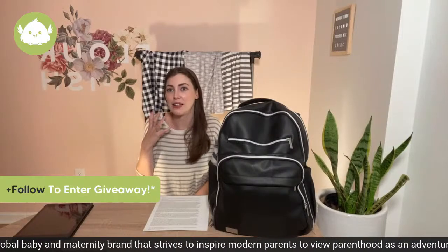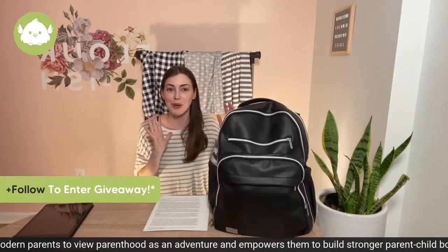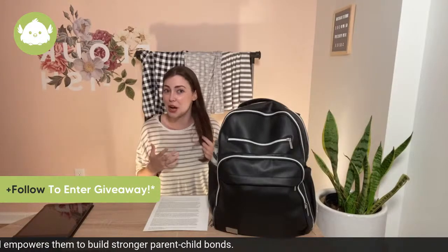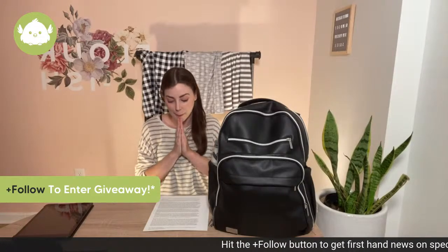So again, let's just keep things nice, simple, to the point, functional, and stress-free. That's what I've really tried to focus on tonight with packing this up as our hospital bag. I feel like I've rambled enough. I've given you the gist of where we're going with this tonight. So let's go ahead and jump into it.